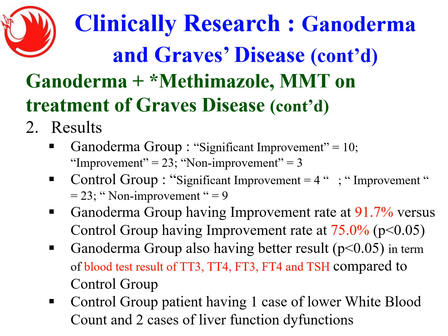In the blood tests, they find that the Ganoderma group, in terms of TT3, TT4, and TSH synthesis, had a positive impact compared to the control group. Another thing is that the control group had 1 case of a lower blood count and 2 cases of liver function dysfunction. This did not happen in the Ganoderma group, so it suggests that Ganoderma has the potential to mitigate adverse effects associated with metamazole treatment.